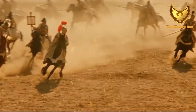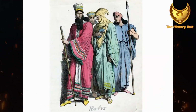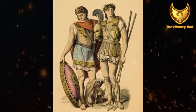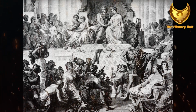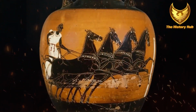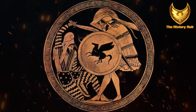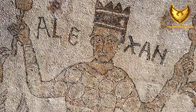His mixture of tactical brilliance, strategic vision, and inspiring leadership makes him one of the greatest military commanders of all time. Despite his many achievements, Alexander's legacy is not without controversy. He was known for his ruthless tactics on the battlefield, and his conquests often came at a great cost to human lives. He was also known for his arrogance and his tendency to put himself above his troops.